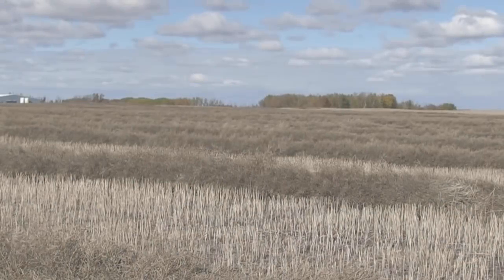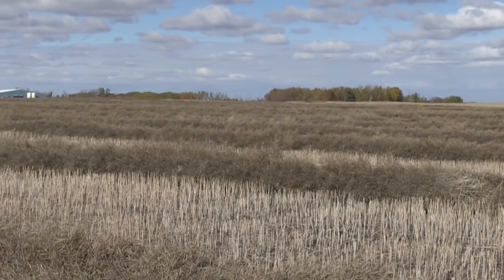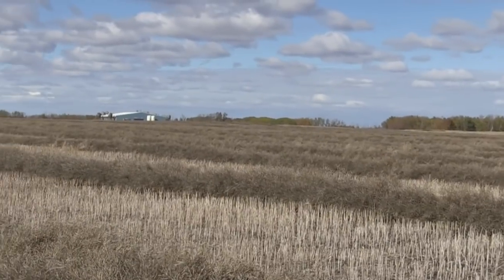Okay, good, Shawn. I think we're going to go over to a field of swath canola then and just talk a little bit about that. Sounds good. So Shawn, here we are in front of some swath canola. Can you just talk about how you decide if you've got some swath or you're going to swath? How do you decide which field you're going to actually attack with your combine?